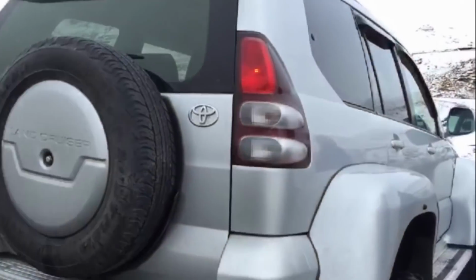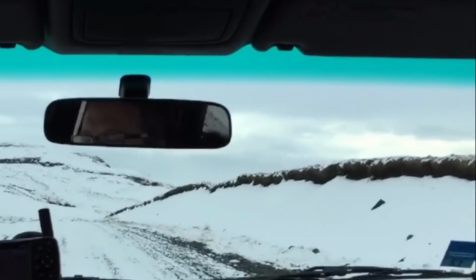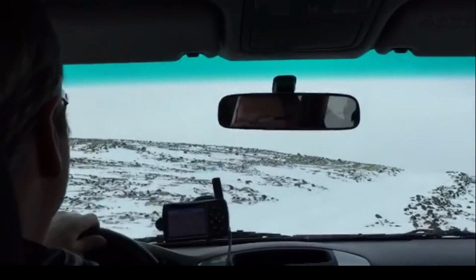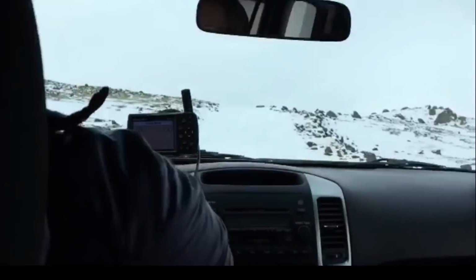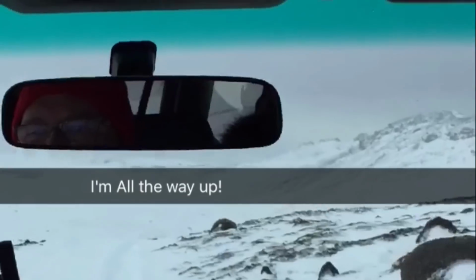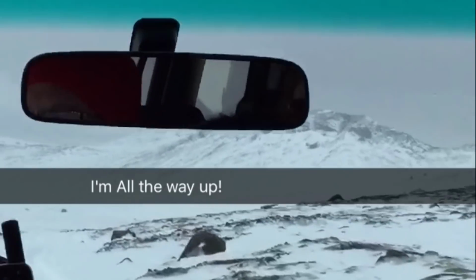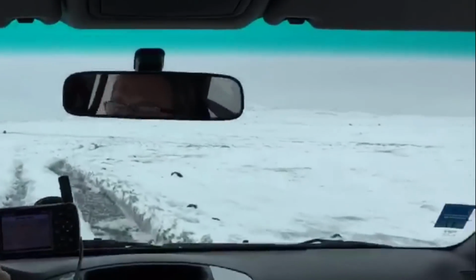Next stop on our tour is Volcano Eyjafjallajökull. You may have heard of it. It was the famous volcano that erupted in 2010, causing major disruption in air travel. It's 5,417 feet tall. And we went up there using an off-roading vehicle. There's actually no off-roading allowed in Iceland, so we were on a real road.